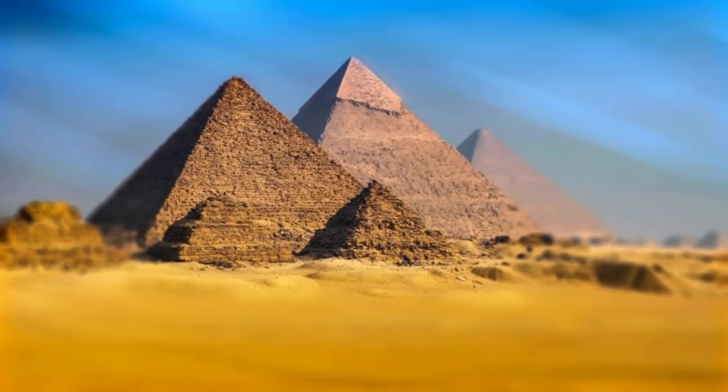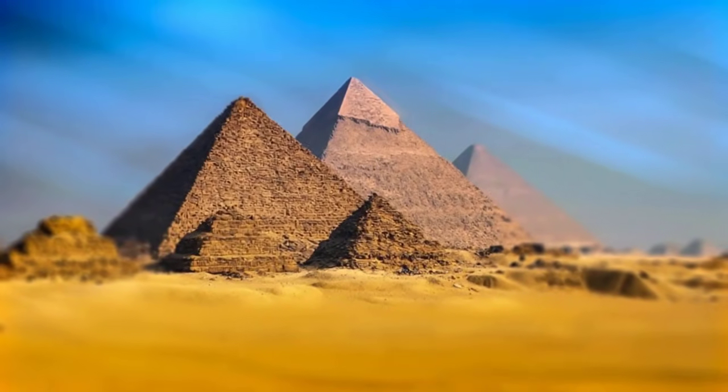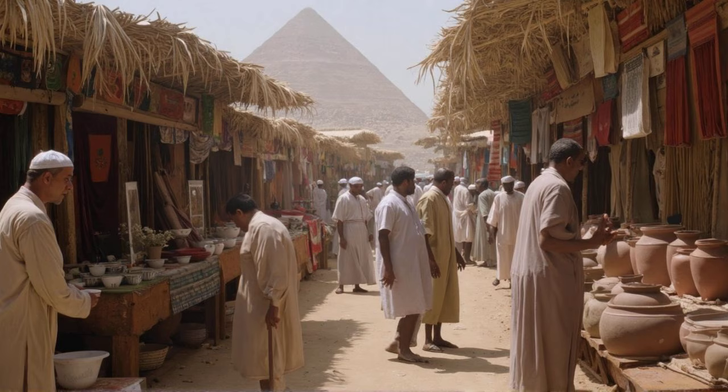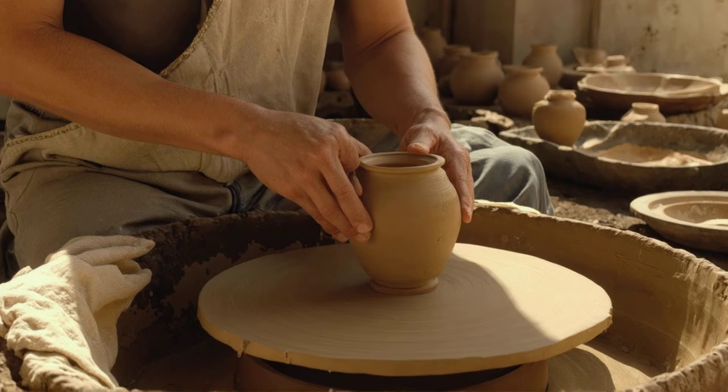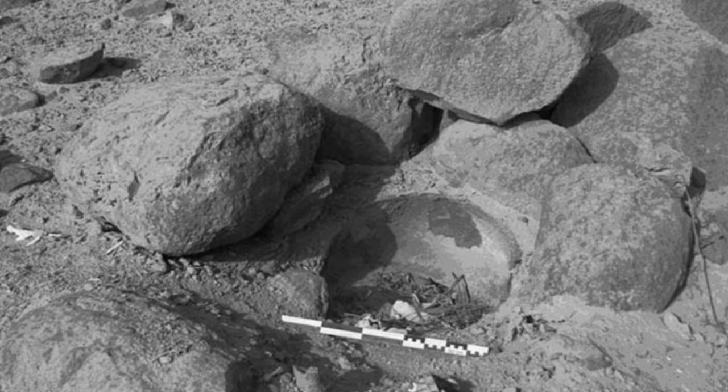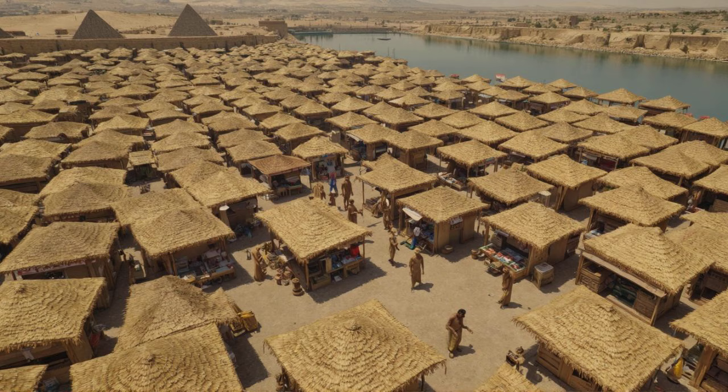What if the real story of ancient Egypt isn't written in hieroglyphs, but in a potter's DNA? Let me take you on a journey back nearly 5,000 years when a potter was buried not with gold, but in a sealed clay pot. His bones have shattered centuries of uncertainty and just might rewrite what we thought we knew about ancient Egyptian ancestry.